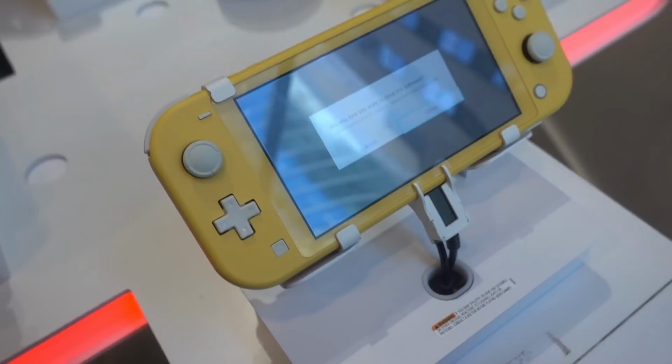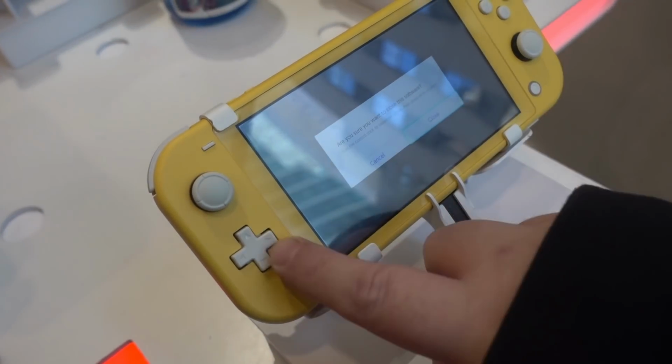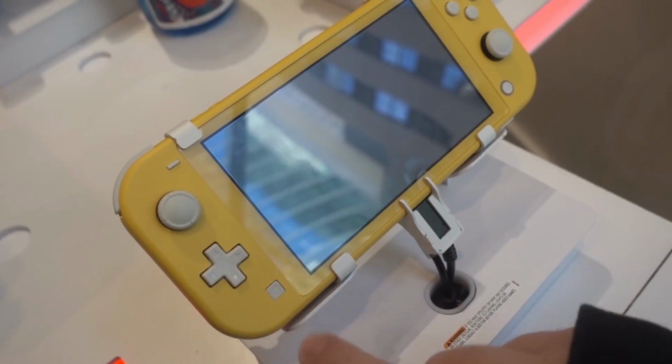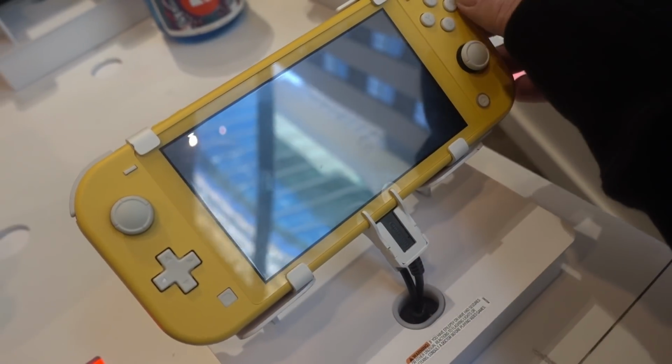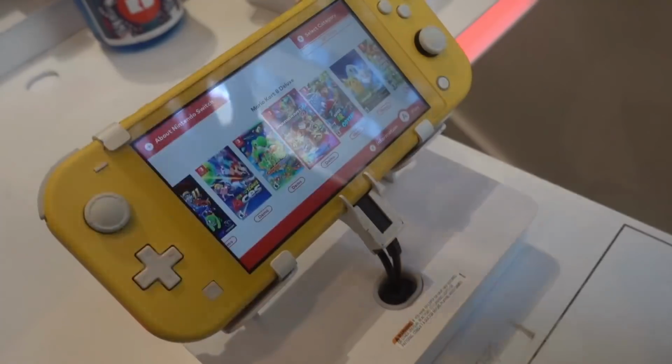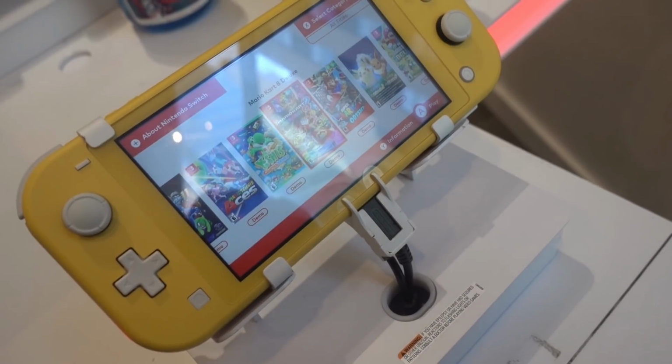You do have the Switch Lite on display, so if you want to pick it up, I did actually pick this exact one up. There should be a review on it on my main channel in a couple of days. I gotta say, I do like the Switch Lite. I think, oh, we'll save it for the review.